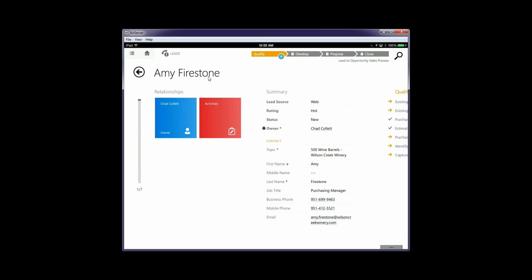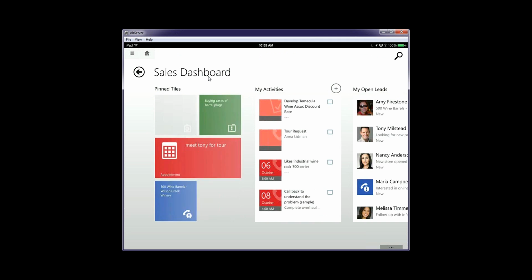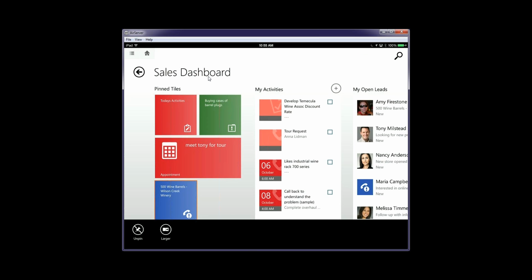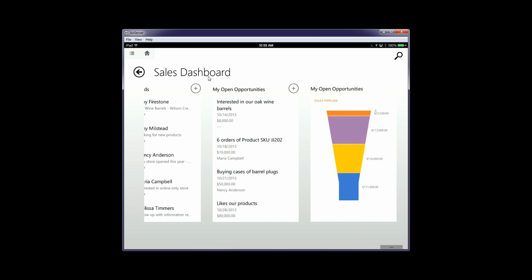All right, so we can always go right back to our sales dashboard, and as we pull this up, it's going to show my pinned tiles, and you can see that Amy is now down there, the 500 wine barrels, and as we make that larger, it shows a little bit more information. Obviously, the greater area you have, the more you can contain there. Our open opportunities, the simple list.